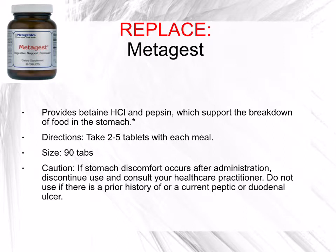Right, the replace phase also will consider hypochlorhydria. If you suspect hypochlorhydria, Metagest is an excellent stomach acid replacement which combines betaine hydrochloride and pepsin. If you recall from part 1, it is important to determine individual dosage requirements by gradually increasing the dose of the Metagest: 1 tablet, day 2, 2 tablets with the main meal, and then you subtract 1 and get your individual daily dose.